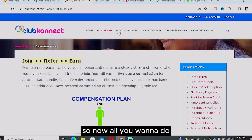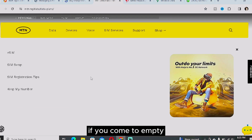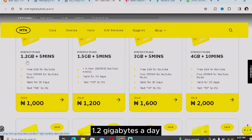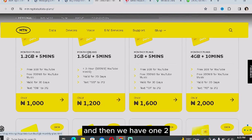Okay, so now all you want to do is to come here to buy data bundle. Let me show you guys what I'm talking about. If you come to MTN, you can see that the normal MTN 30 days plan, for example, you're going to have to pay 1,000 naira to get 1.2 gigabytes. This is for 30 days, and then we have 1.5 gigabytes for 30 days.